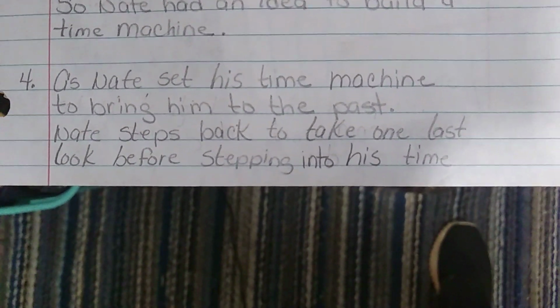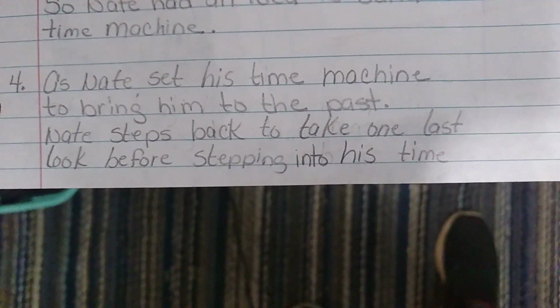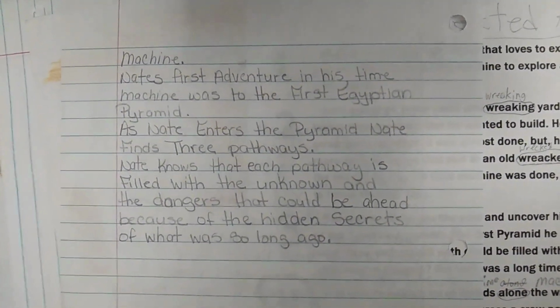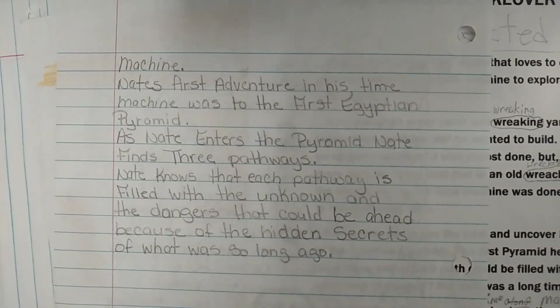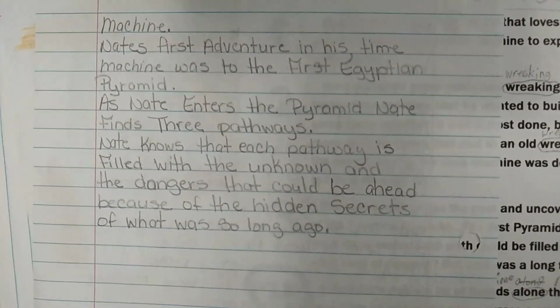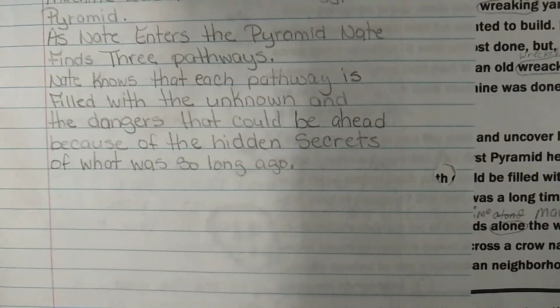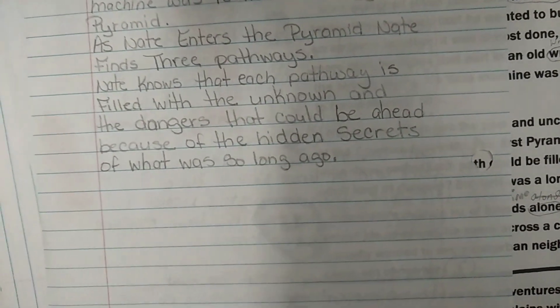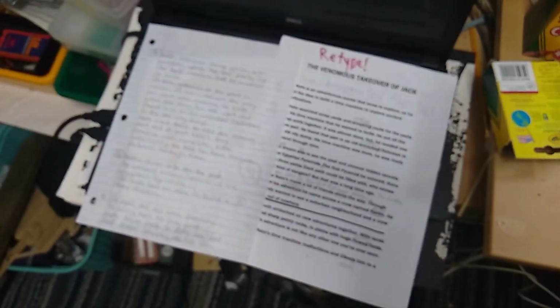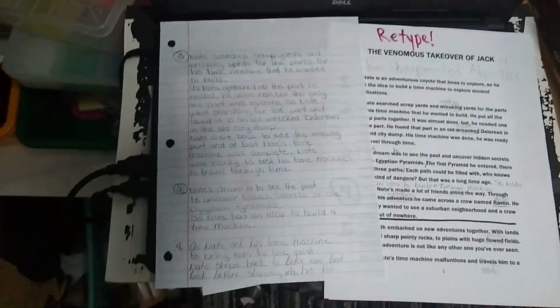As Nate set his time machine to bring him to the past, Nate steps back to take one last look before stepping into his time machine. Nate's first adventure in his time machine was to the Egyptian pyramid. As Nate enters the pyramid, Nate finds 3 pathways. Nate knows that each pathway is filled with the unknown and dangers that could be ahead because of the hidden secrets of what was so long ago. So that is the epilogue so far. We still need to write 5 and 6 of the epilogue.